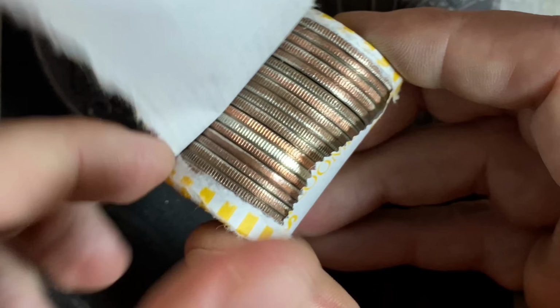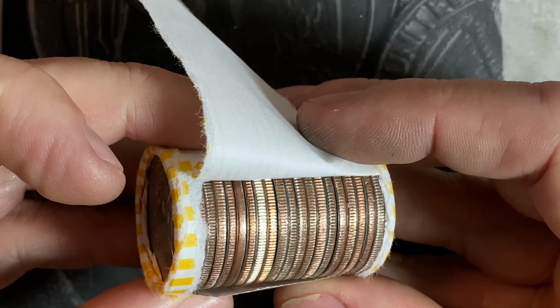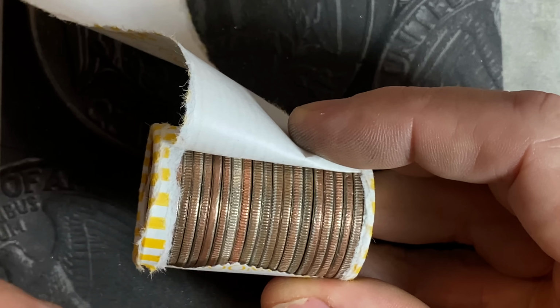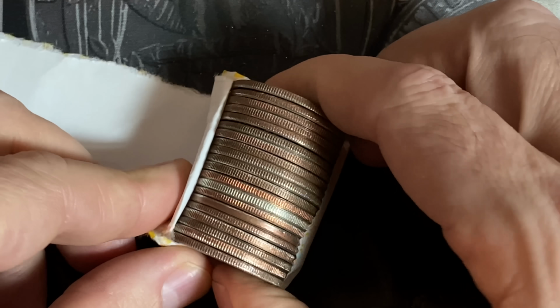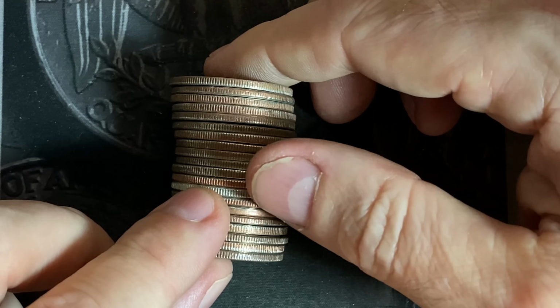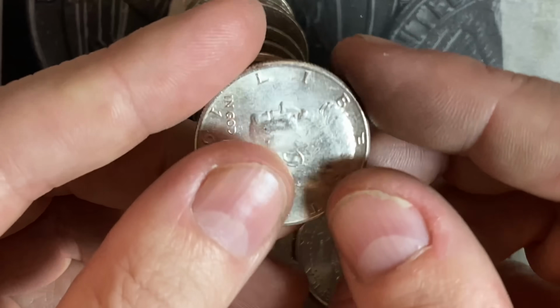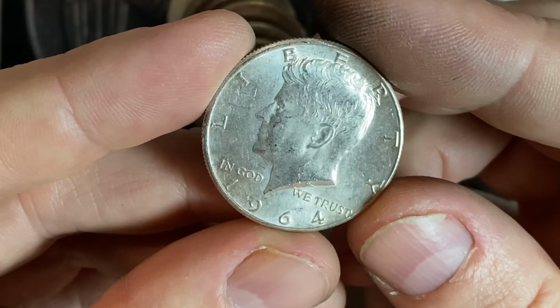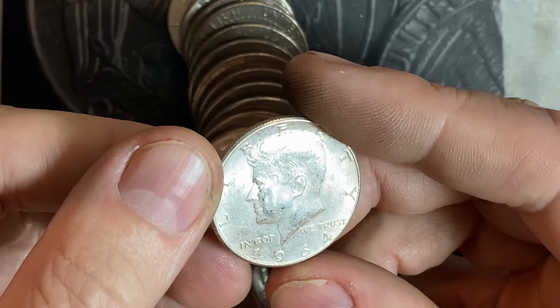And I've said it before on my streams. When I find DDOs, it increases the likelihood of finding silver. And to put it bluntly, we have struggled with Loomis rolls, and that is a beautiful sight. We know it's got to be 90 because of the weight. Let's see what it is. Yep, it's a beautiful 1964, 90% silver, Philadelphia minted Kennedy half.